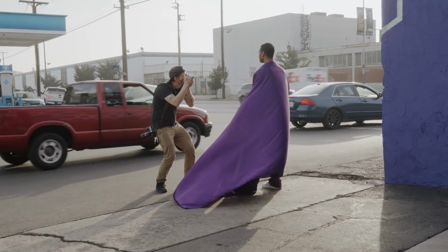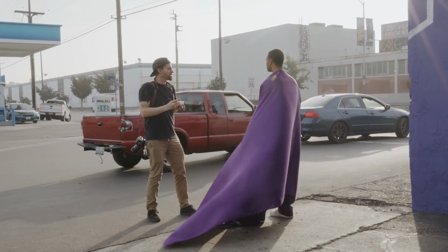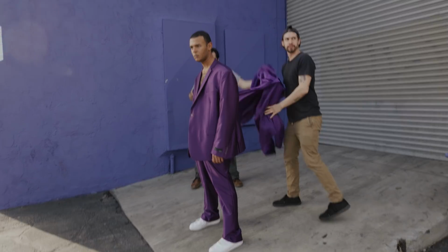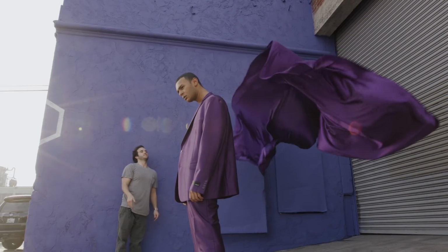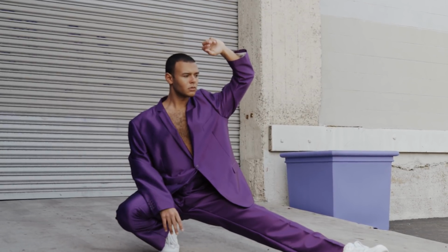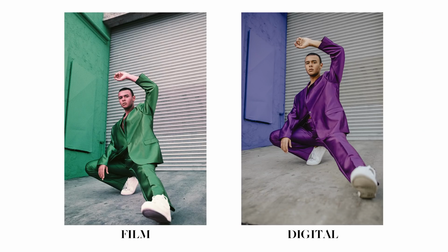What was your favorite location for this one? Well, I really liked it over here with this purple wall. I think that's mine too. Yeah. We were looking everywhere for a purple building, and this is the closest we could find. They recently painted it purple too, so that came in handy.